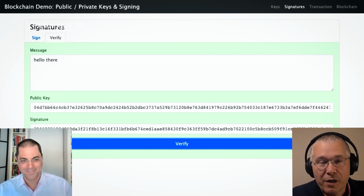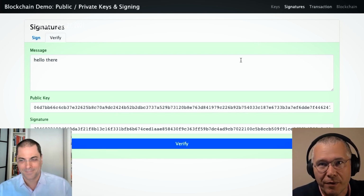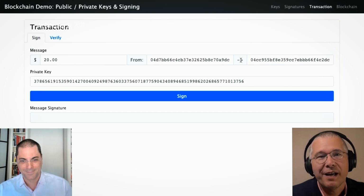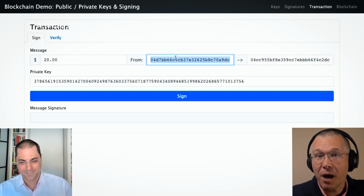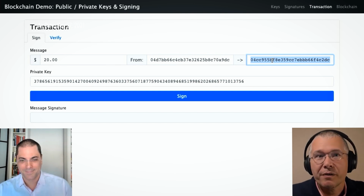Okay? So now, here is how we're going to bring this into our blockchain. What I'm going to do is, instead of the message being, I typed hello there, instead of that, I'm going to say the message is a transaction. So it is literally like I'm saying $20 goes from some public key, mine, to some other public key, yours, okay?